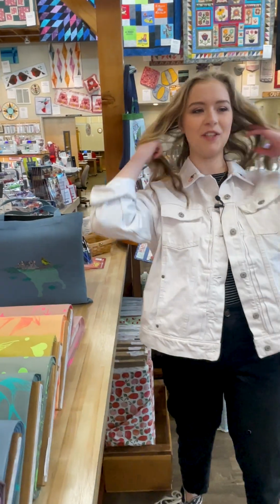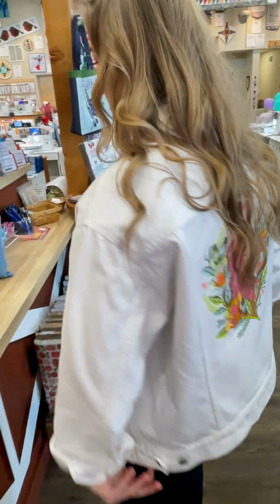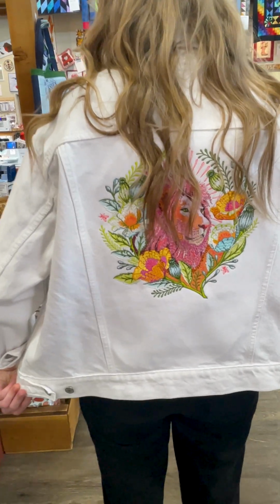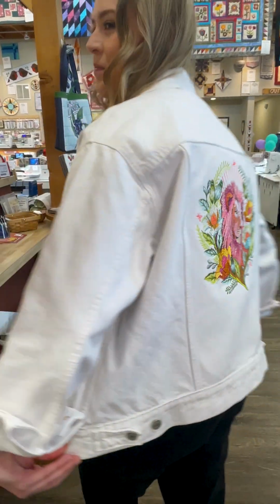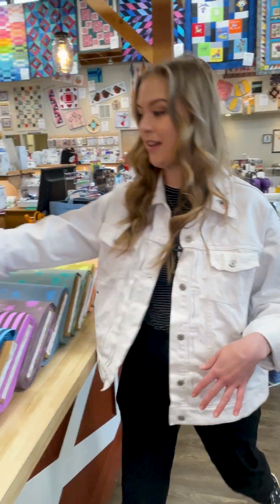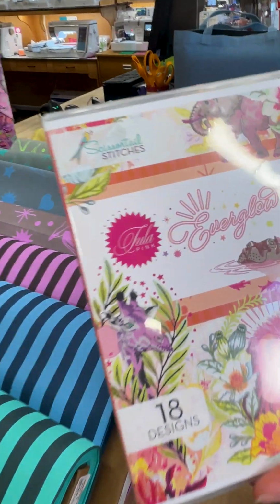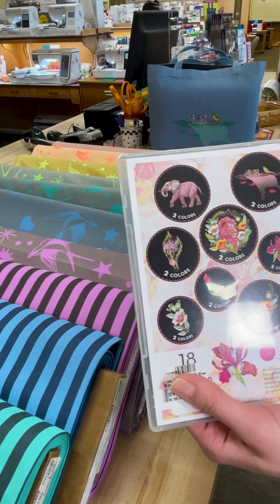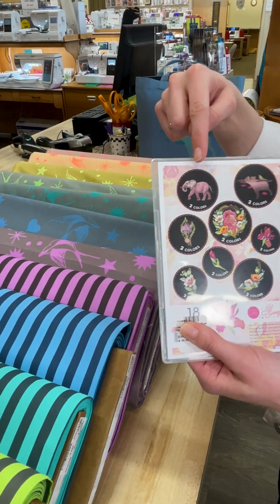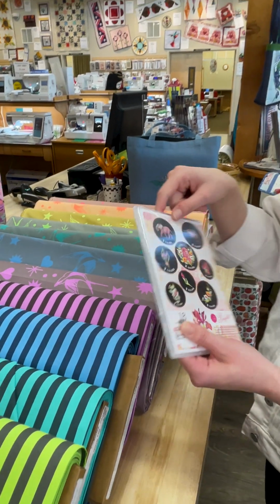And then you might have noticed earlier, but I've got this very cool jacket that Wendell did. So you've got the little bees on the collar here. And then this amazing lion on the back. Here, let me get my hair out of the way. So this is a very cool jacket Wendell did. It comes on the Tula Pink embroidery design pack here. So you've got a few different design options on there. So there's the main lion that's on the back of the jacket, and the elephant and the hippo that are on the bag over there, and then a couple really fun floral ones as well.